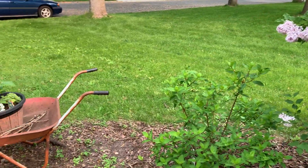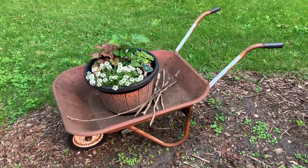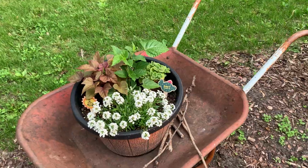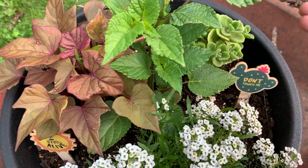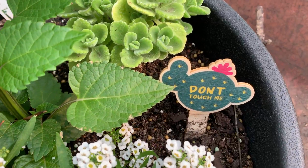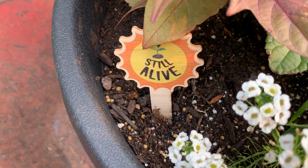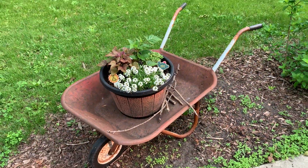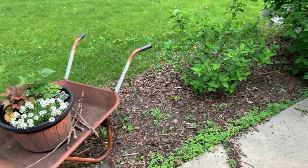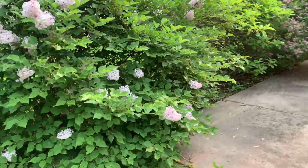And then I had moved some stuff here so I could park here, but this is a container I made at one of my workplaces, so I got a bunch of plants. They paid for it. So these stakes are kind of cute, like the don't touch me. Still alive. So I just have it in the wheelbarrow for now. I use that wheelbarrow, but I don't know. It looks so little there.